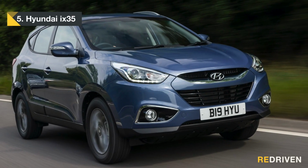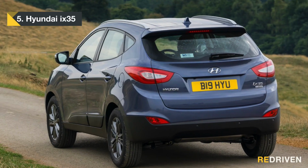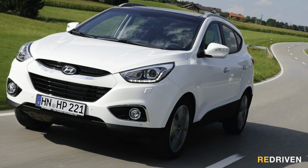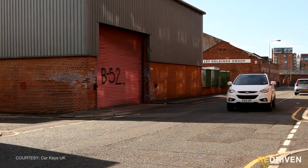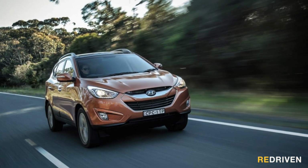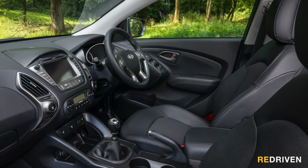In 5th place is the Hyundai iX35. Okay, look, it is getting a little bit old and, okay, it might not be the best looking car on this list, hence why it's in 5th. The good news is that the iX35 is proving to be very reliable, it's efficient, it's practical, it's nice to drive, plus 15 grand should easily get you into the petrol-powered top-spec Highlander, meaning that you're going to get some delightful alloy wheels, a sunroof, a leather interior, and a host of other extras.